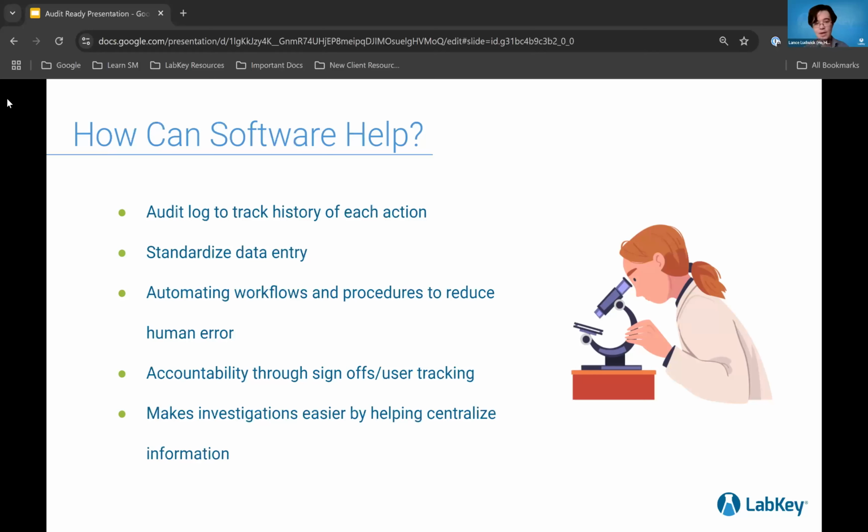Having one system versus 10 different systems can make it so much more accessible when an auditor comes through, because there's always a little bit of chaos when an auditor comes through, but having it all in one place can help reduce that amount of stress you're going to go through versus searching through multiple files in multiple locations.